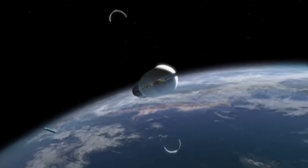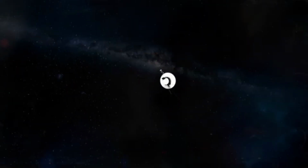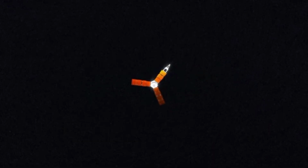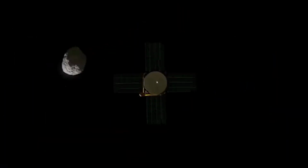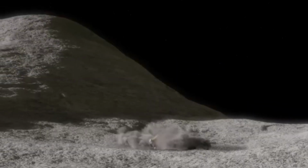Space exploration of asteroids began in 1972 with NASA's Pioneer 10 probe, which traversed the asteroid belt on its way to Jupiter. Over the following decades, numerous missions passed through the belt, including Pioneer 11, Voyager 1 and Voyager 2, Galileo, Cassini, Juno, and New Horizons. In 2000, the Near-Shoemaker spacecraft became the first to orbit an asteroid named Eros, and a year later made a successful landing.